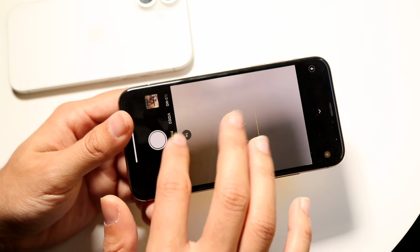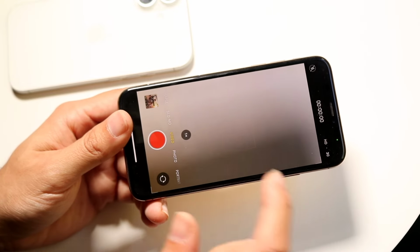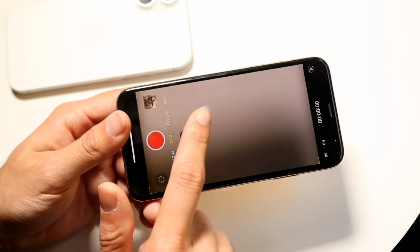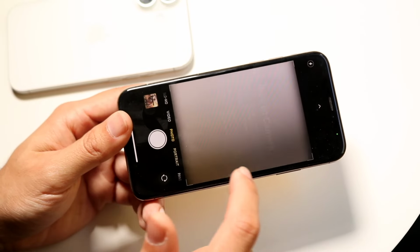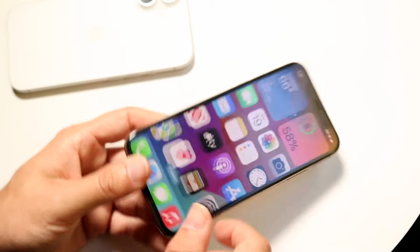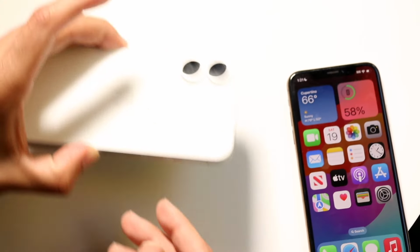But for this day and age, it definitely is a little bit grainy. It's not as great. No 4K at 60 on the front. Not too many modes here either. It's a lackluster type of experience for this day and age. It's not terrible, but it's definitely not as great as something like the iPhone 16. This phone is definitely better.